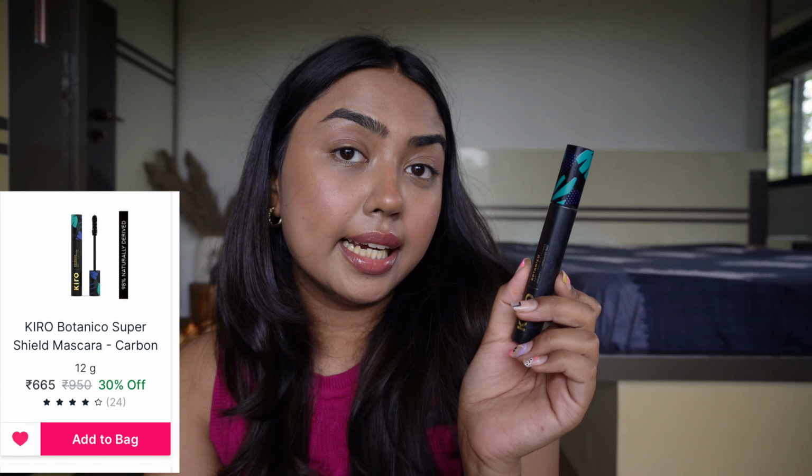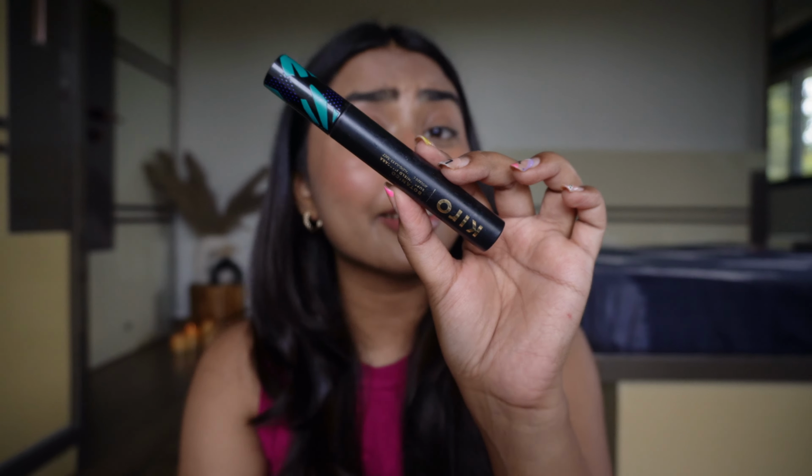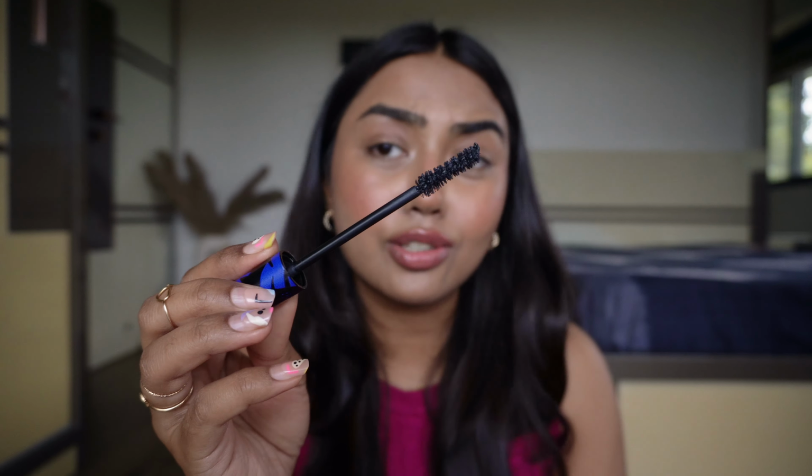But if you do not mind having some tint to your lashes, you can go ahead with this mascara from Kiro. It's the Botanico mascara. I really love this mascara. It's one of the mascaras that look very natural on your eyelashes, and your lashes would not look clumped and spider-like post this mascara. It's very lightweight and just would not clump your lashes.